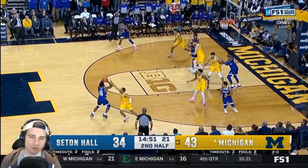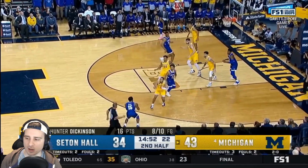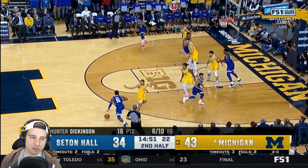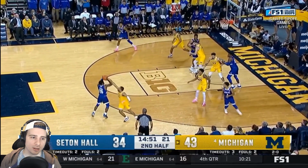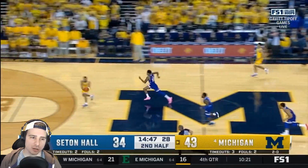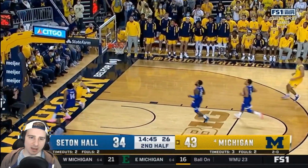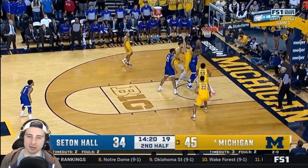Here, just committing a little bit too early, but great job. Second effort here, right? With the pump fake, Jameer Harris gets Devonte Jones off his feet, resets, and then right there, just a little bit tip of the ball on the backside, and that's enough to deflect that. Going the other way, Devonte Jones able to put in the easy layup in transition. Good defense again here.